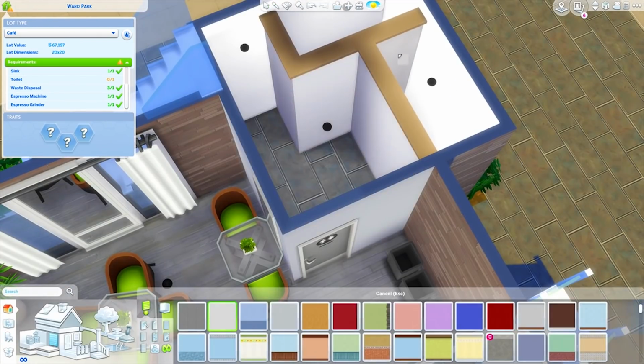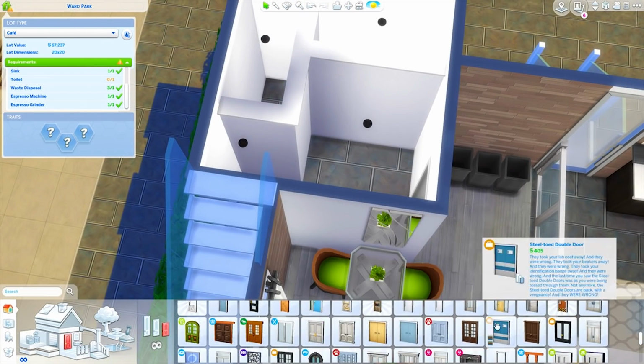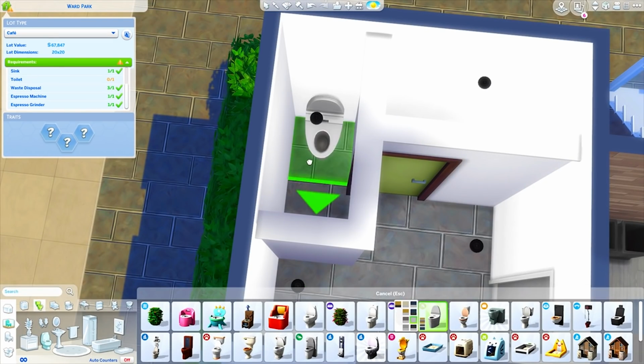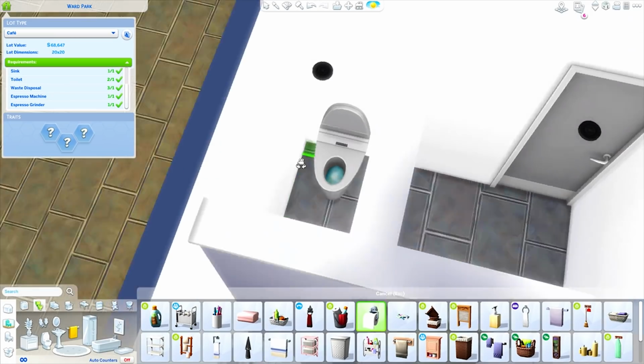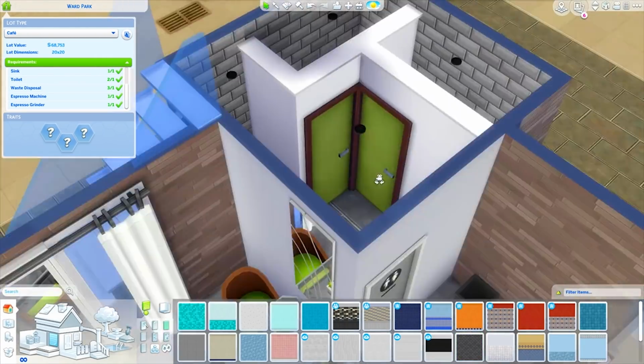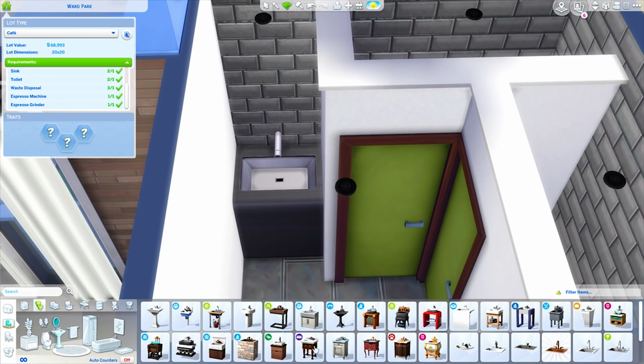We also ended up being able to fit in a two-stall bathroom. It's kind of an awkward layout, but I thought it was important to have more than one toilet in this place because there's probably going to be a lot of Sims here at once. So we were able to fit in two and one sink. So it's not the biggest bathroom, but at least two people can go at the same time. So that is definitely a good thing in my opinion.